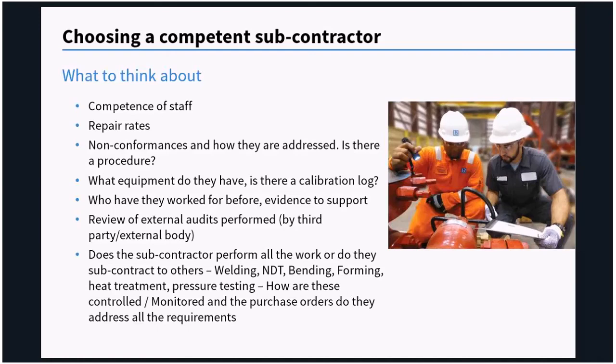So non-conformances, if there are any non-conformances, how are they addressed? How are they issued? How are they closed out? And are competent people closing them out within the areas of the non-conformance, not people that are not competent in that area? Is there a calibration log for all the equipment that they maintain? Do they have evidence to support the work they've done, and have a look at previous contracts.